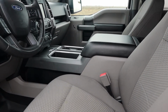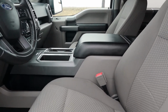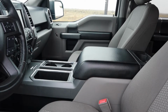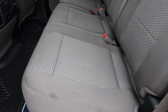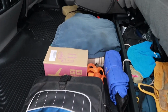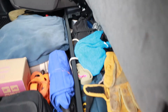Now the interior of the truck has the setup I was hoping for, which has the bucket seats with the center console. And I'm really liking the center console, even though it is just cavernous. There is so much space in there. Another thing I like about this is the space under the rear seats. There is so much room, and the fact that this floor is flat all the way across, and that you have this little storage compartment here.